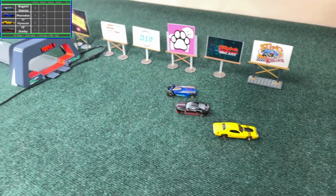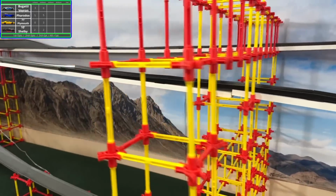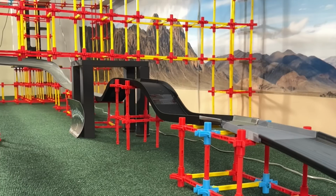Speaking of third, that's where the Paradox finished. And the Shelby actually finished in second that time. Meanwhile, the Bugatti got stuck way up there. At least they weren't on their backs, like the Plymouth was earlier. But not finishing regardless of how is a massive blow to your chances to move on.